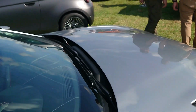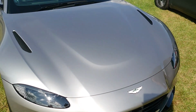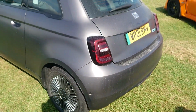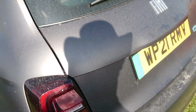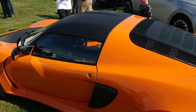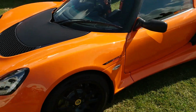Got the Aston Martin there. I don't know what this footage is like. Hopefully it's alright. This Fiat looks like it's got a wrap on it, because I don't think that matte colour, you can see the shadow, is natural. And obviously my favourite Lotuses, 390 Sport, that bright orange.